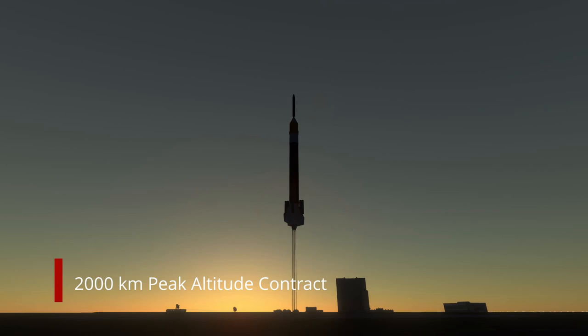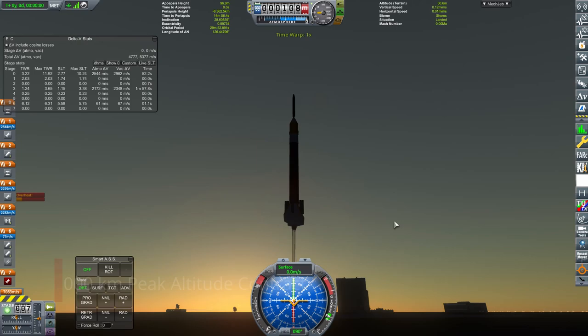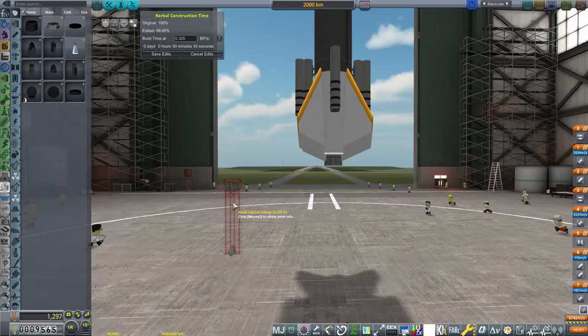Another one of the outstanding contracts we had to do was launching something up to 2,000 kilometers, and when we went for it on our first attempt, that failed. So we rolled it back, swapped the engines, and went out for attempt number two.